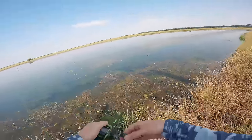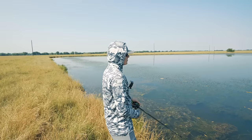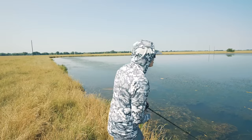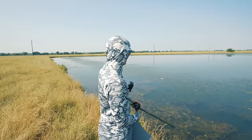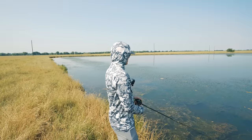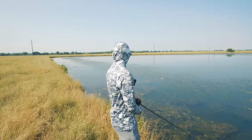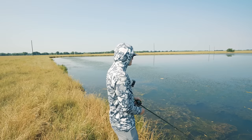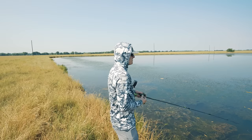I'm just waiting for the time that I'm reeling in and one explodes on it, because it's gonna happen, I promise you. Now, I also bet that getting here earlier in the day would have resulted in a little faster action. So I bet this water gets pretty hot. These fish start to hang underneath the cover. Man, I really want to punch. There's, you know, 2 feet under there. That's enough to punch, I think.